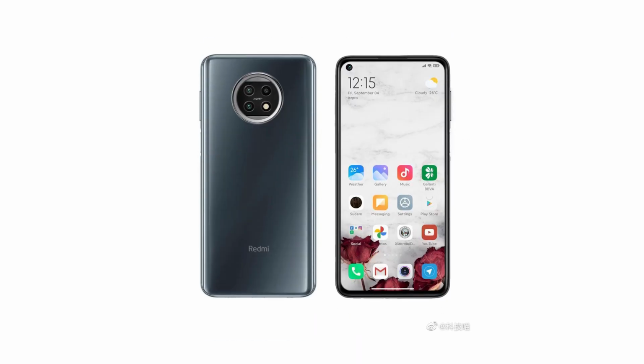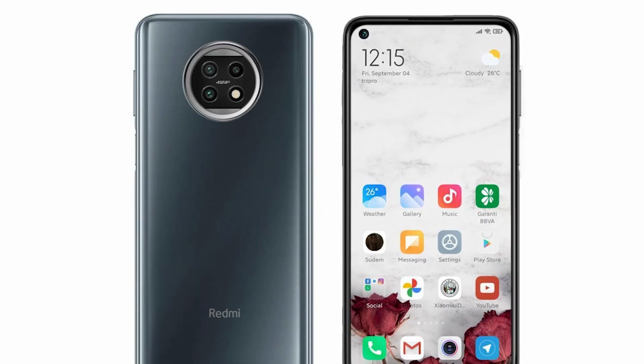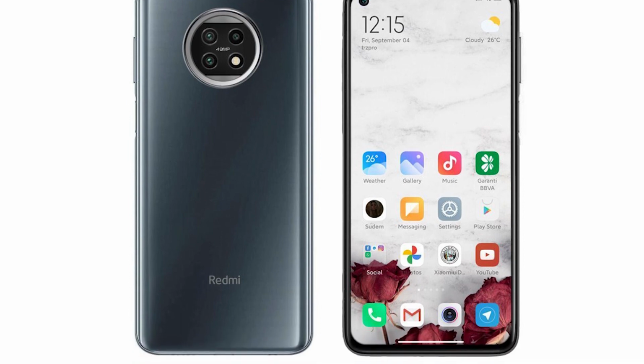Also, the renders depict very narrow bezels all around, including the chin, which is only slightly thicker than the top. Now that would be awesome to see at the price point the Redmi Note series is available at. Does that mean we may see an AMOLED panel? I don't know, but I hope so.